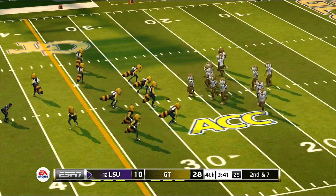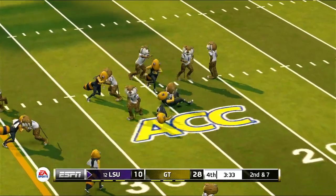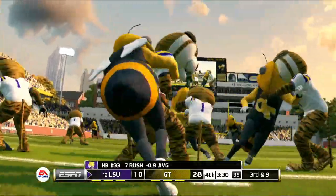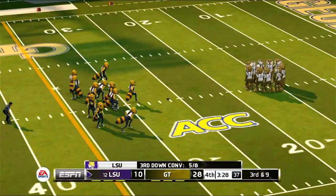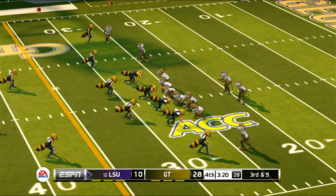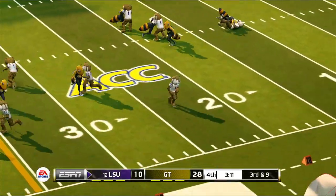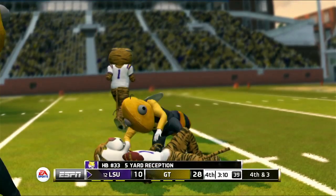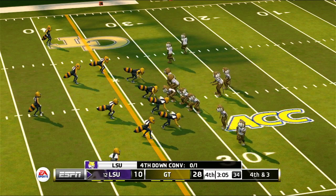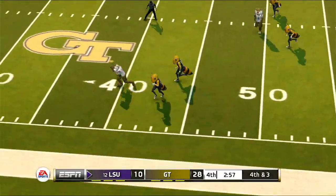From their own 28-yard line, it's second down. Ready! Straight run here, and he's got nowhere to go. As he's hit, complete. He's knocked out of bounds around the 32-yard line. So they're going to go for it here. Slings it. Almost picked off.